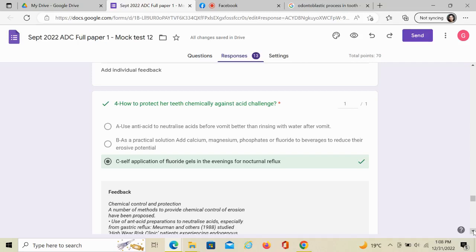No. Self-application of fluoride gels in the evenings for nocturnal reflux. Well, both the above options are not technically completely wrong, but out of all the options, option C is the better option because, see, she is going to vomit anyways. So if you apply fluoride before, it will actually give a lamination layer over the tooth. It forms fluorapatite crystals. Fluorapatite crystals are very strong, resistant to acids compared to the normal hydroxyapatite crystals. So it's a good decision to apply the fluoride gel in the evening for nocturnal reflux.